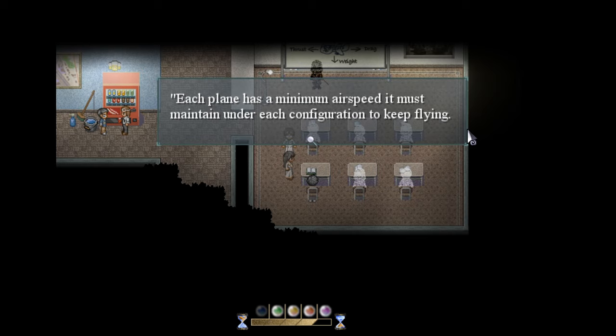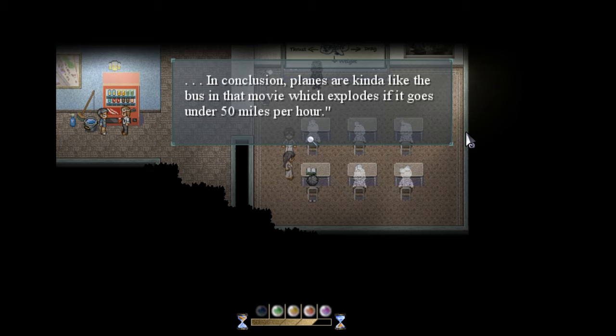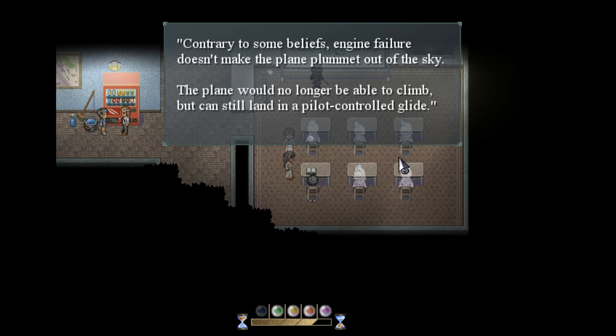Cool. About stalling. Each plane has a minimum airspeed it must maintain under each configuration to keep flying. Something about exceeding critical angle of attack and airflow separating from the airfoil, etc. In conclusion, planes are kinda like the bus in that movie which explodes if it goes under 50 miles per hour at speed. That's one of my favorite action movies of all time. So much nostalgia.